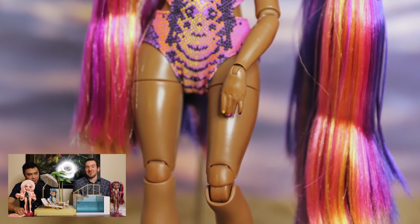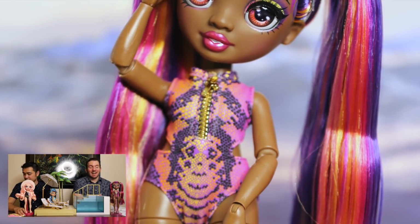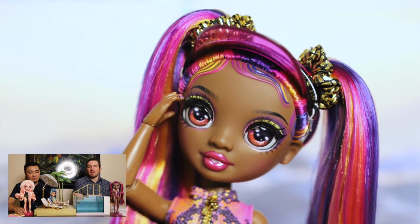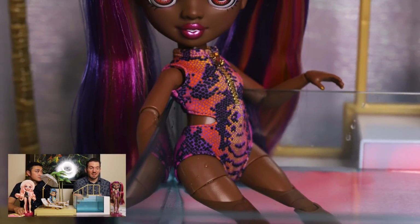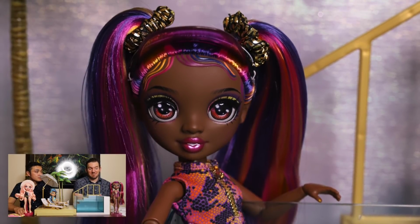Phaedra is absolutely the standout for me. I think Phaedra is stunning. I would consider her a must-have of this collection. Again, her whole color story is just so beautiful. I love her face. I like the new sculpt. I think her hair is lovely. I really like her fashions. So I rank her as the number one in this trio. I'm a huge fan of Phaedra.